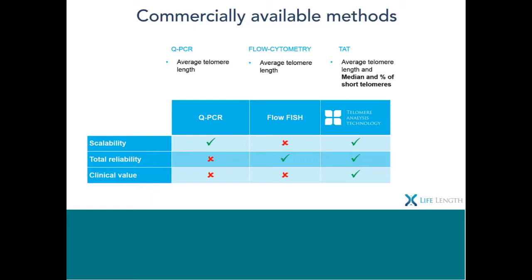And finally is the clinical value. And here's where the other 2 technologies, in our view, fall down. This is because average telomere length isn't really clinically insightful, and I'll explain this again with another analogy. Average telomere length almost always looks relatively good, but telomeres do not have a bell-shaped distribution. If you look at the distribution of telomeres in chromosomes in a cell, you have a lot of shorter telomeres and then a long tail.